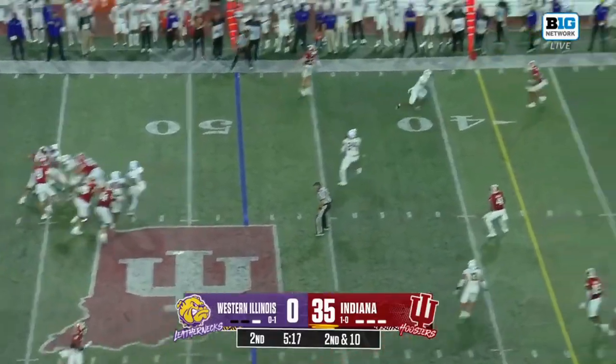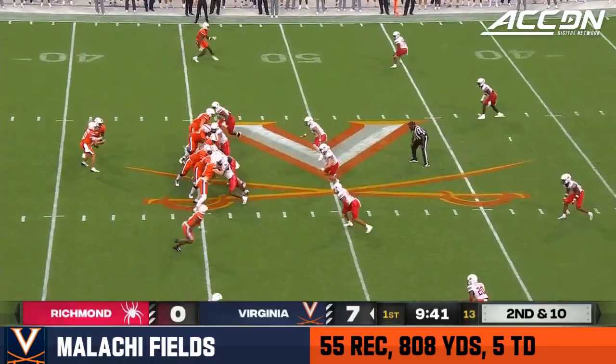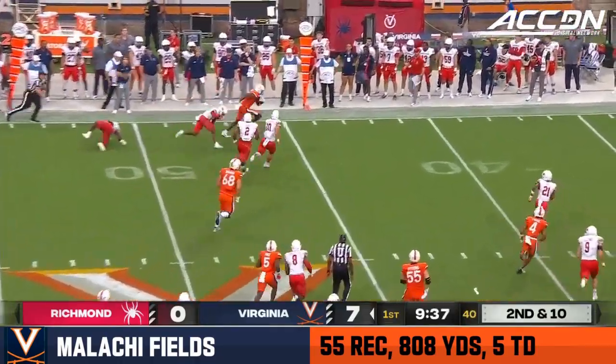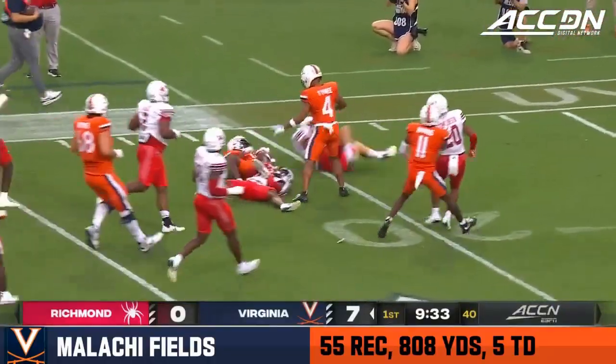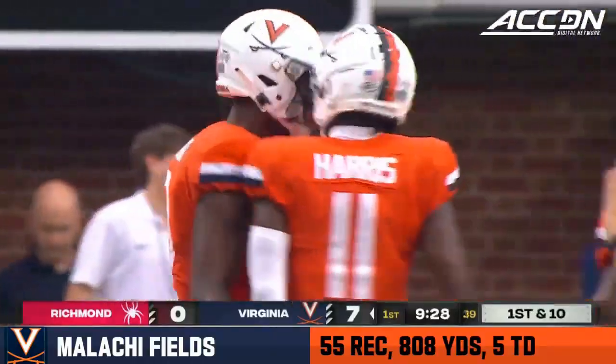We move on to number 9, Malachi Fields, the 6'4", 223-pound receiver out of Notre Dame. He's a huge receiver with a large catch radius and great hands, and while he's not going to make you miss after the catch, he will run through you for an extra couple of yards.